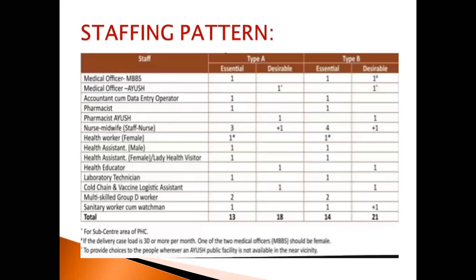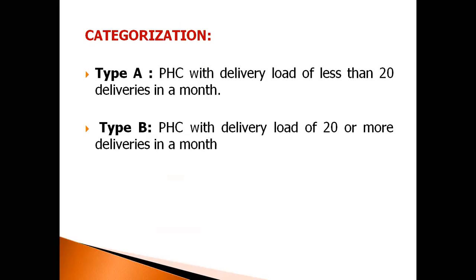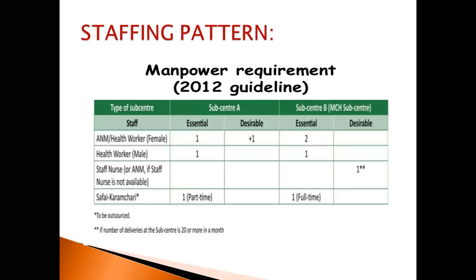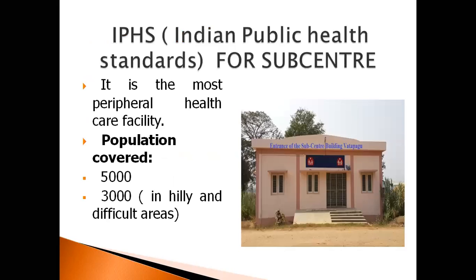Okay, so for the community health center, I will continue in the next class. I hope everyone is clear with the sub center. A sub center covers 5,000 and 3,000.